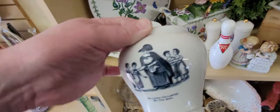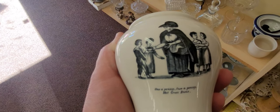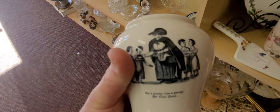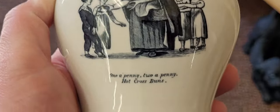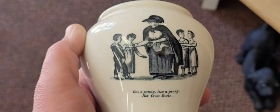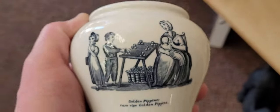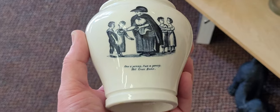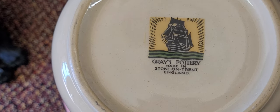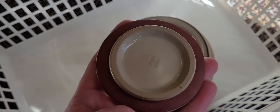What is this? Now this is really cool. I love this bowl. Maybe I'm getting that for sure. Love that piece. Very heavy. So really like that a lot. We're gonna get that one.